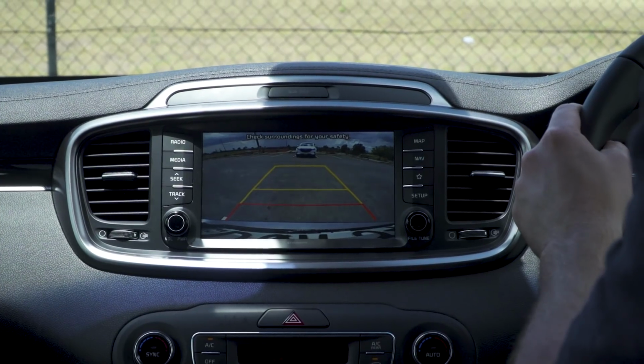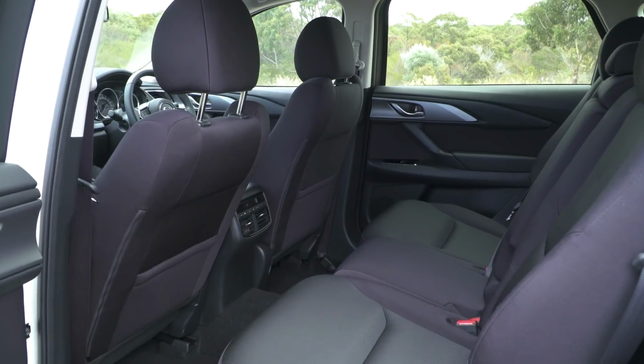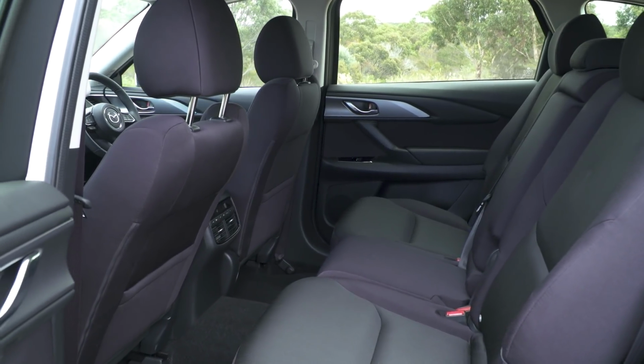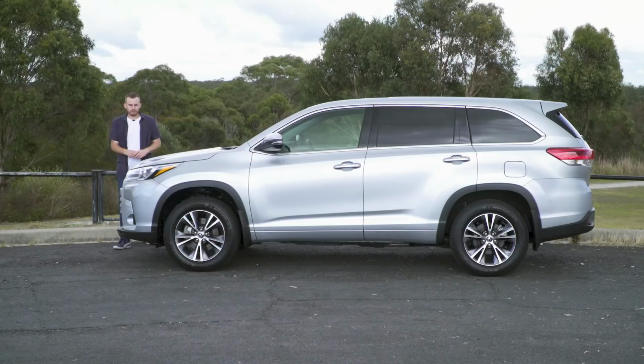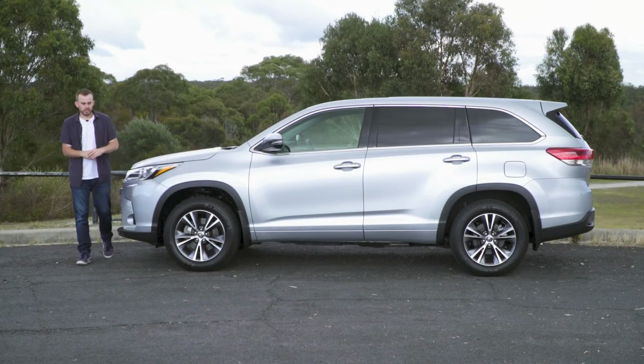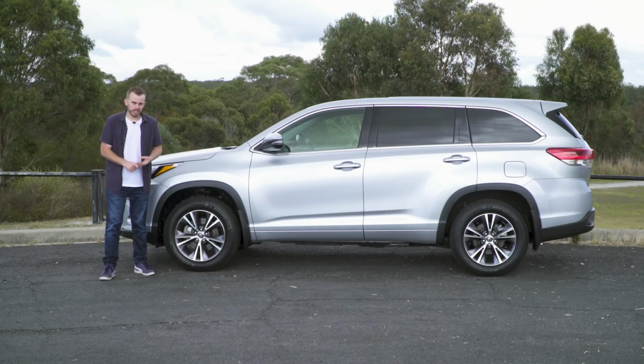When it comes to safety kit, all 3 vehicles have a reversing camera and rear parking sensors, plus each has curtain airbag protection for all 3 rows. The Toyota adds a driver's knee airbag, which the others don't get. But the Toyota falls well short in terms of safety equipment. There's no AEB, no lane departure warning, and no blind spot monitoring.